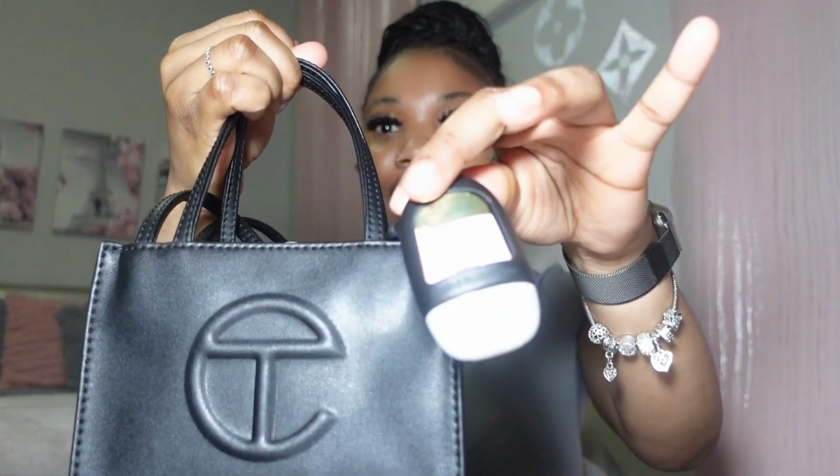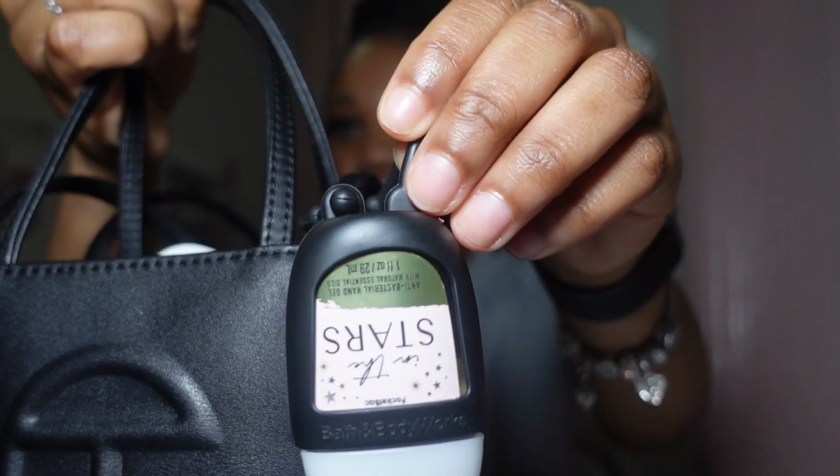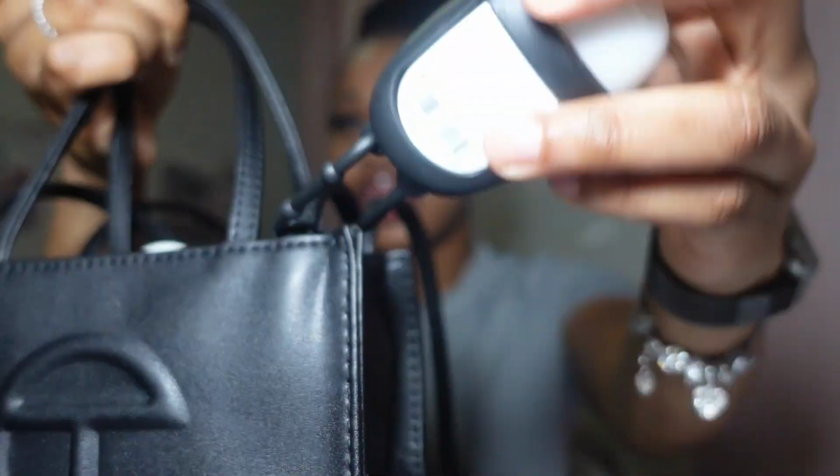So I'm gonna start off with the little stuff in my bag, then lead into the bigger stuff that's really taking up the space. So first up, I'm gonna go with the hand sanitizer. I had this Bath and Body Works hand sanitizer on my bag, in this little pouch that I bought from Bath and Body Works as well, and this just comes in so handy.